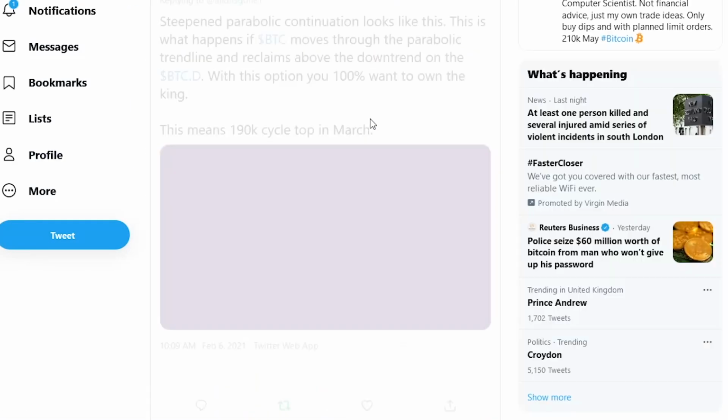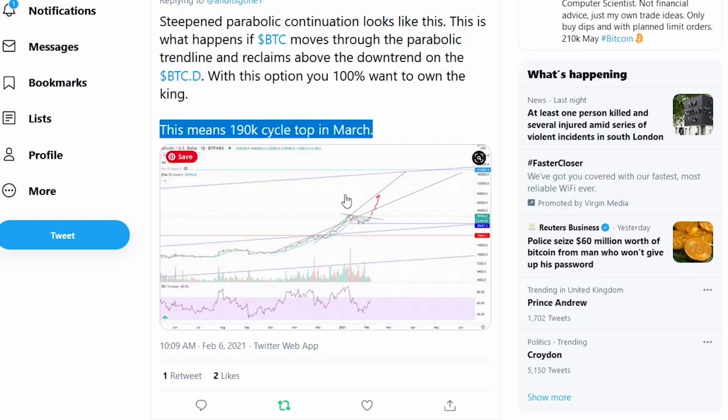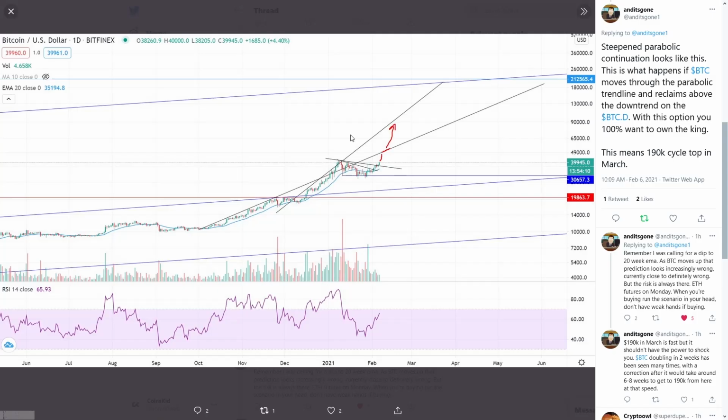So this is an interesting read here. Steep and parabolic continuation looks like this. This is what happens if BTC moves through the parabolic trend line and reclaims above the downtrend on the Bitcoin dominance. Well, we've already seen that it's bounced off key support in the Bitcoin dominance chart. With this option, you 100% only want to own the one king, the king. This means 190k cycle top by March. That's interesting. By March.